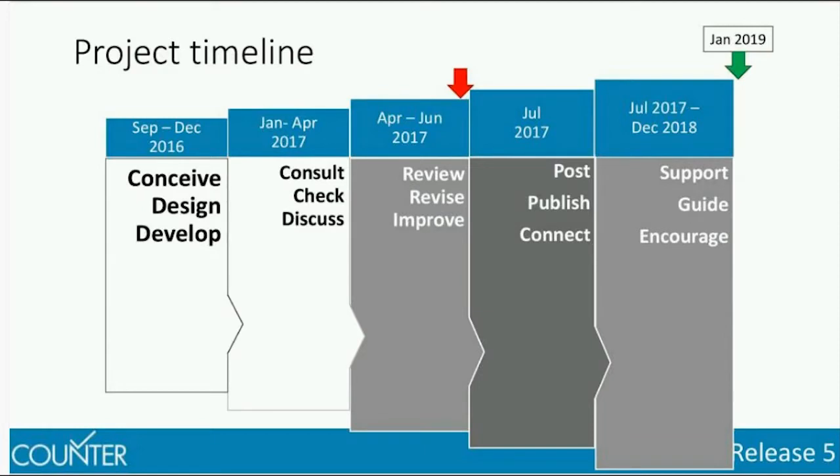We are supporting them as much as we can. We will be publishing in the next couple of weeks implementation guides for the vendors and publishers, and we will also be providing them with a timeline and guidance on how they do the transition from Release 4 to Release 5. We have set up an implementation working group, which publishers and vendors are invited to join so that they can post questions and we can share them across the whole group.